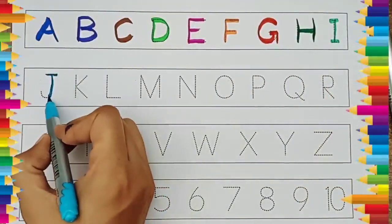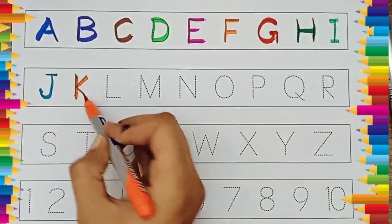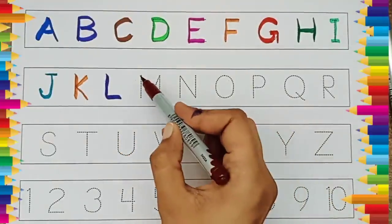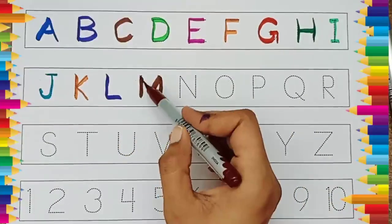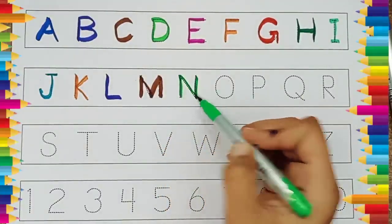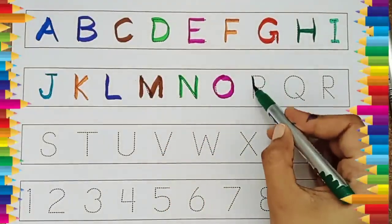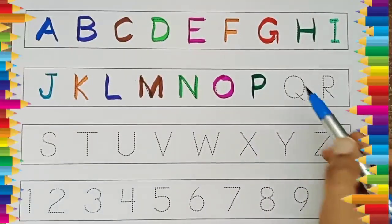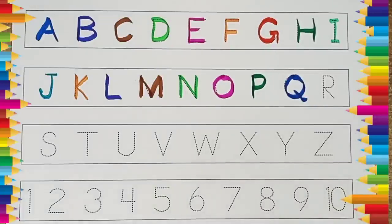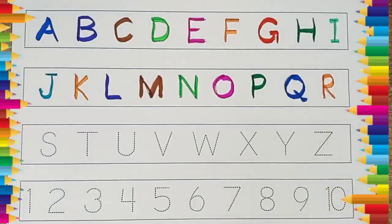J for jug. K for kite. L for lion. M for monkey. N for nest. O for orange. P for parrot. Q for queen. R for rainbow. S for ship.